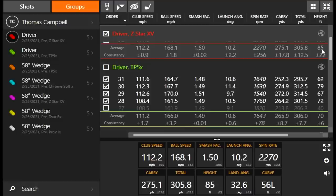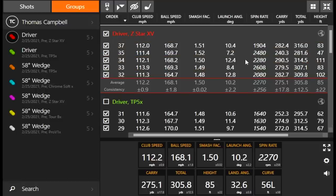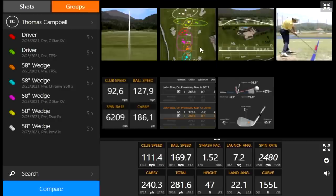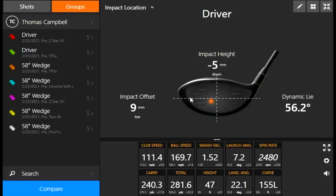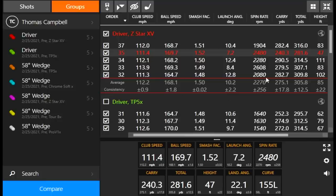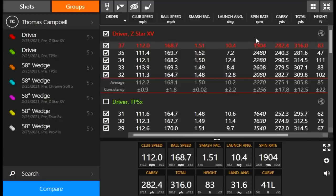Yep. I do want to bring up one shot here, though. You did actually hit that duck hook with. Oh, yeah. And that was this one here. Notice the spin rate was actually still fairly high. If we look and see where you hit that one on the face, it's a little bit close to the middle, so that's why the spin rate was a little bit higher. Mm-hmm. But even still being on the toe side, you'll notice, spin rate, this one was actually the lowest spin that you had there.